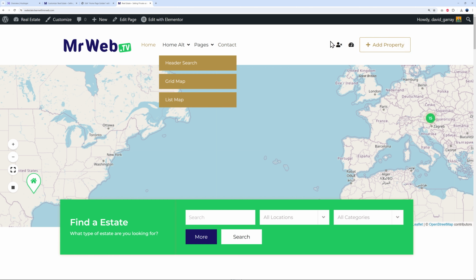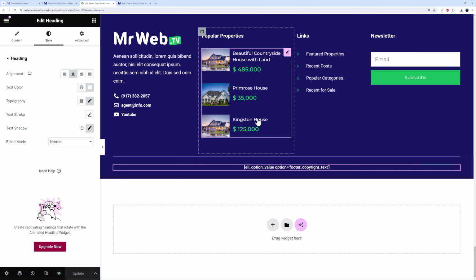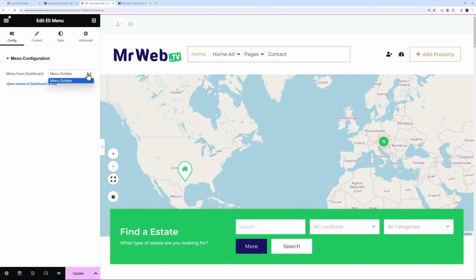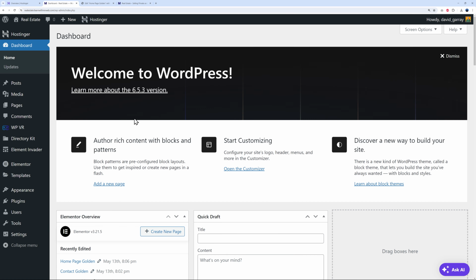And now what we need to do is to take care of our menu section. As you can see, it's a bit mismatched at the moment, so let's take care of this. And first, let's take care of our menu section. So click on this, and here you can select the type of menu that you have. This one is called Menu Golden. So let me show you how you can change those items. So you have to go back to your WordPress dashboard.